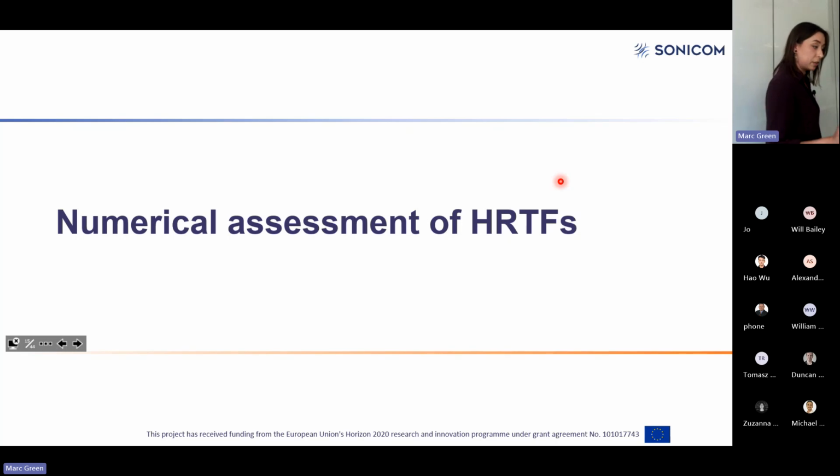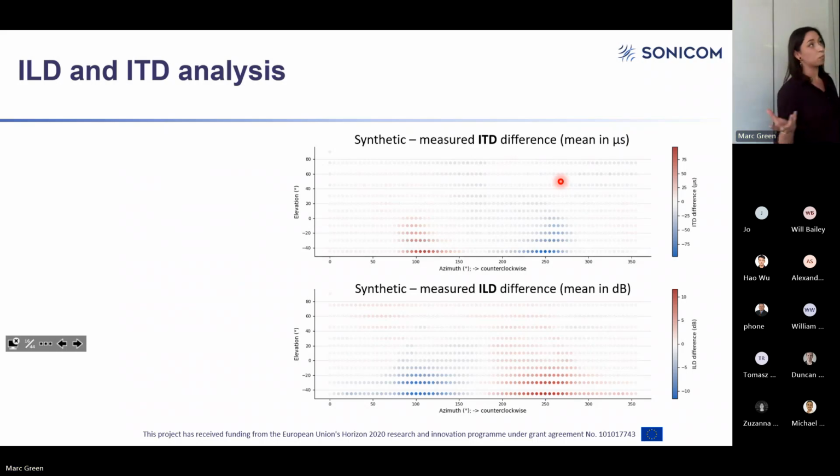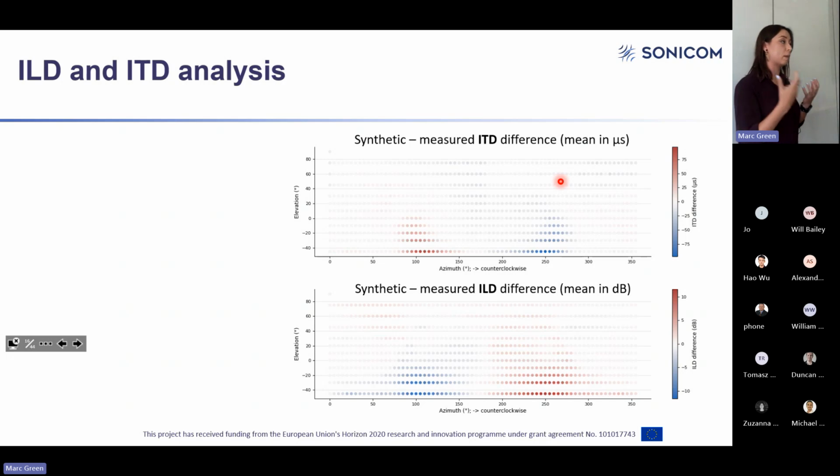So are there any differences between the HRTFs numerically? One thing that we can look at quite easily is the ITDs and the ILDs. And I really hypothesized that there won't be that much difference, just because it's really the distance between the two ears that seems to impact these cues the most, and they should be represented pretty well by the 3D scanner of the head. And so here are two somewhat complicated graphs, but hopefully they're not too bad.